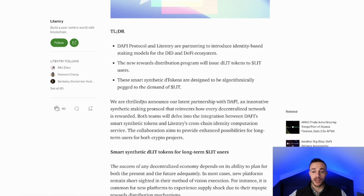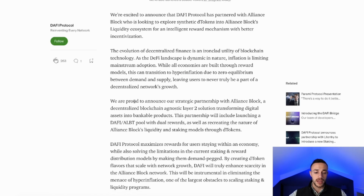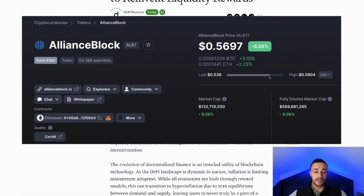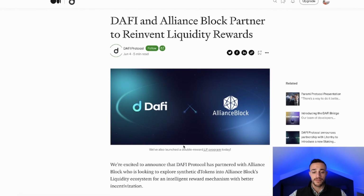So a lot of big projects are using Dafi already, and we'll see if the development does continue. It would be very bullish. This is a very low market cap. More network adoption by big projects can really change the price relatively quickly. So keep that in mind. And then another big cryptocurrency project, Alliance Block, ALBT, also partnered with Dafi to solve their staking rewards issues. ALBT, Alliance Block, is a smaller market cap crypto, but it is relatively well known for its very solid fundamentals, and they're using Dafi as well.